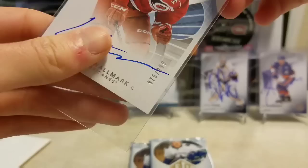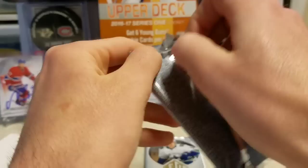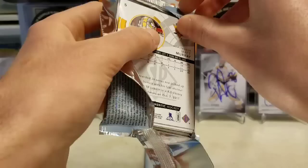All right, two packs left. Wish me luck. Hopefully we get a patch. Last year I didn't get a patch out of two boxes, so it's pretty hard. As you can see, no patch.